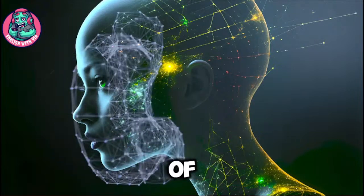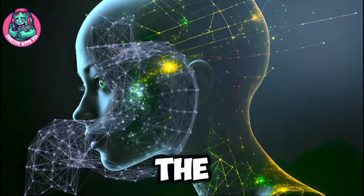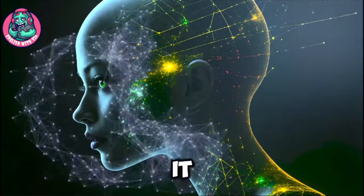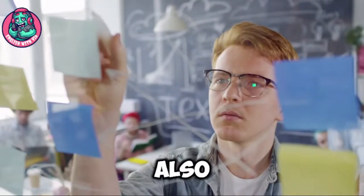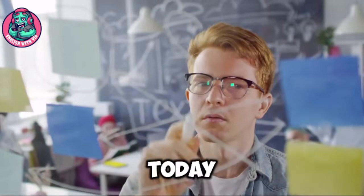The impact of the special theory of relativity was huge. It changed the way scientists think about space and time. It led to many new discoveries and technologies. It also raised many new questions, some of which are still being studied today.